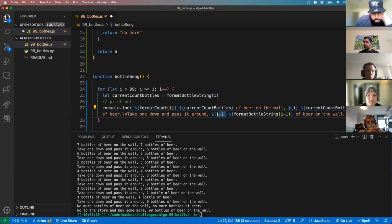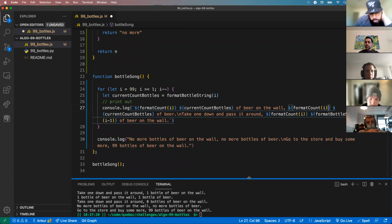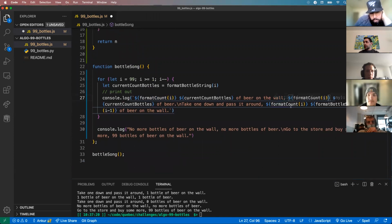We definitely should make sure we meet all the requirements. So good lesson, and always double check your requirements, make sure you haven't missed anything. This is important for interview questions. Very easy to kind of miss a requirement. And again, interviewers are going to be mindful of, hey, do you fully understand the question and meet all the objectives, not just some of them. So in this case, format count of i minus 1 is what I want there.